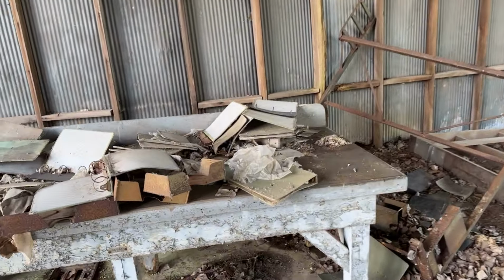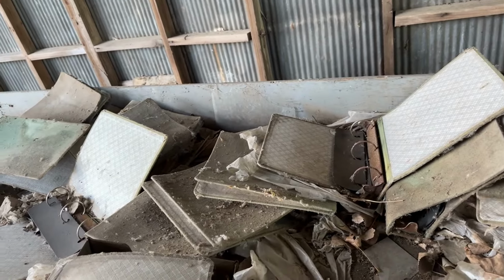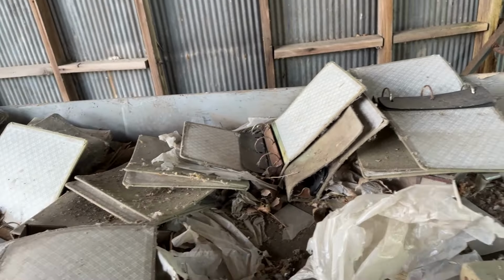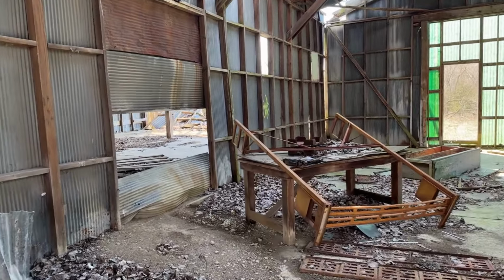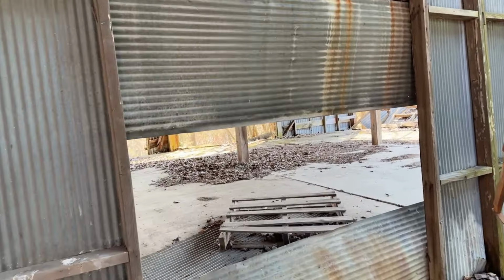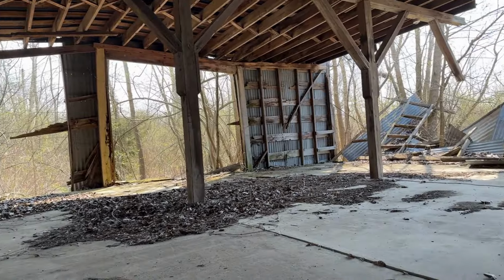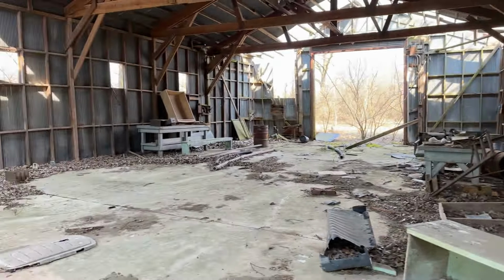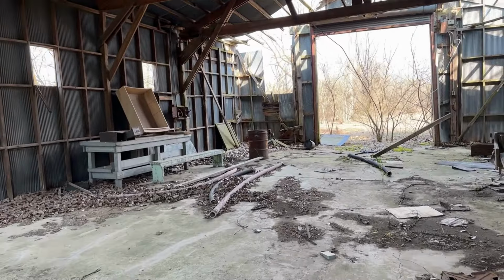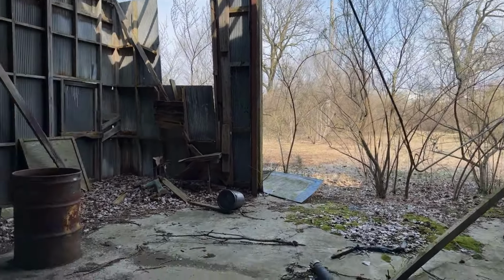We do have some old binders here. Nothing in them though, just empty binders. Let me take a peek in this part. Nothing here. The entire wall there is gone. Not good. Not good at all. You may have caught a hint of what this was if you looked closely.